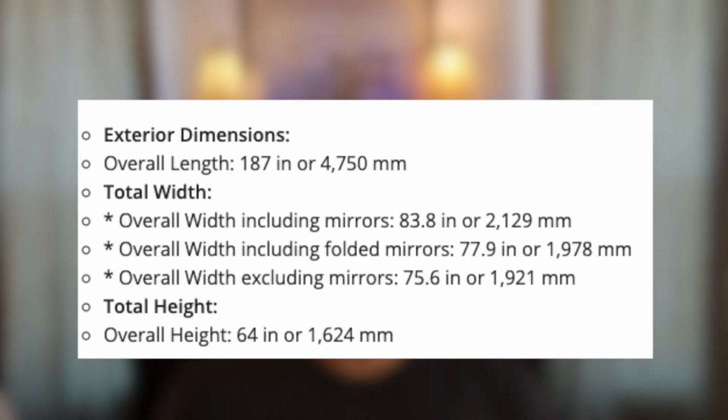First of all, the Model Y dimensions. I'm going to talk about them all in inches. There are millimeters, and I'll put those up on the screen too for all our metric friends, but everything I'm going to be talking about is going to be in inches. So for the overall length, we're looking at 187 inches. The overall width, now these are including mirrors, and there are some stats on the screen for folded mirrors or without mirrors. I'm just going to stick to excluding mirrors because when I compare it to other vehicles later in the video, you'll see what I mean. So 75.6 inches overall width, without mirrors. Overall height, it's pretty impressive, 64 inches.